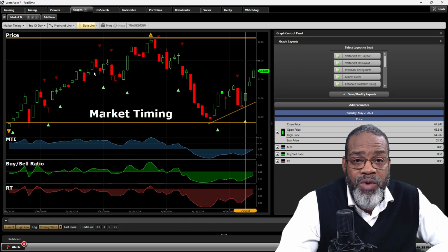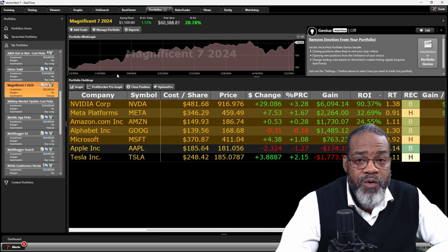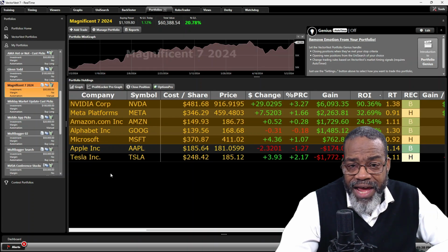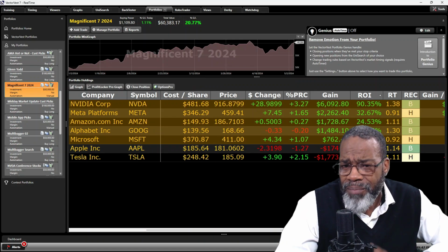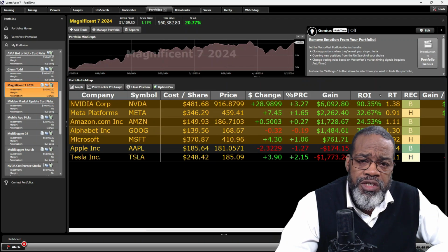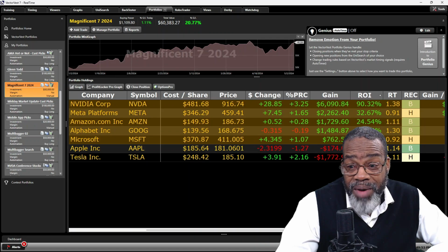All right, so what I'm going to do is go to the Portfolios tab. And from the Portfolios tab, here's the movement of the Magnificent 7 stocks since the first trading day in January. 5 out of the 7 are moving up. Apple is on its way back up. It was way below where it is right now, but I'm going to give an honorable mention to Apple stock. The Apple stock is definitely starting to move up. It is a buy recommendation.